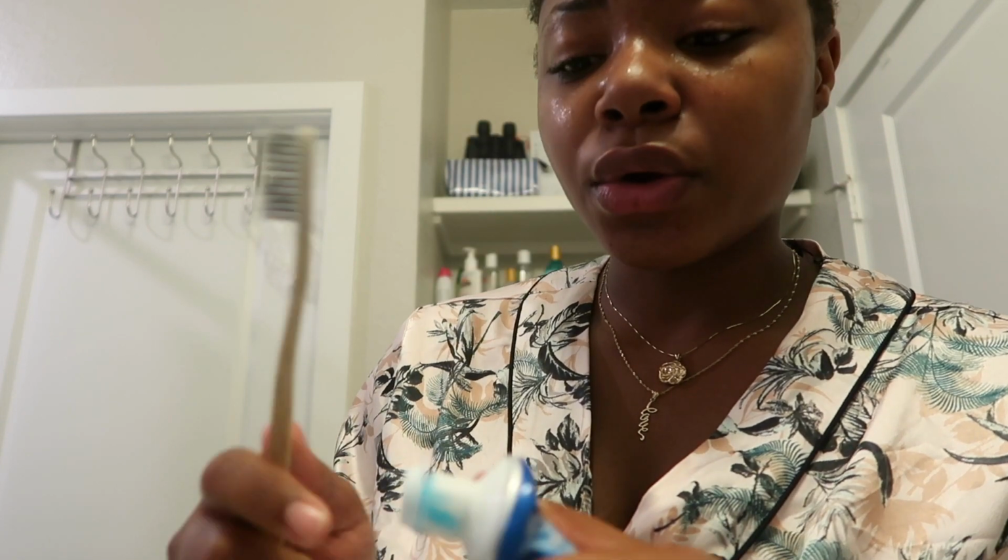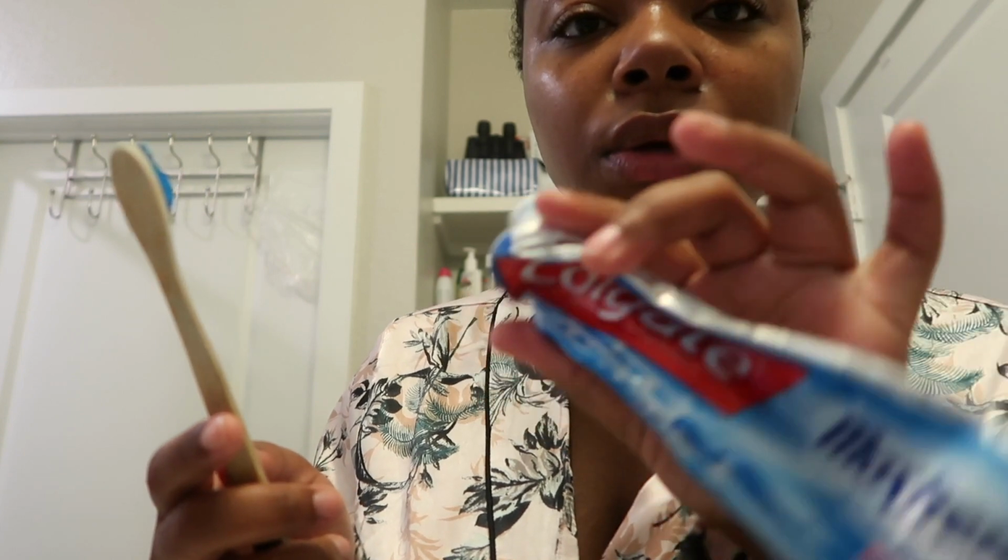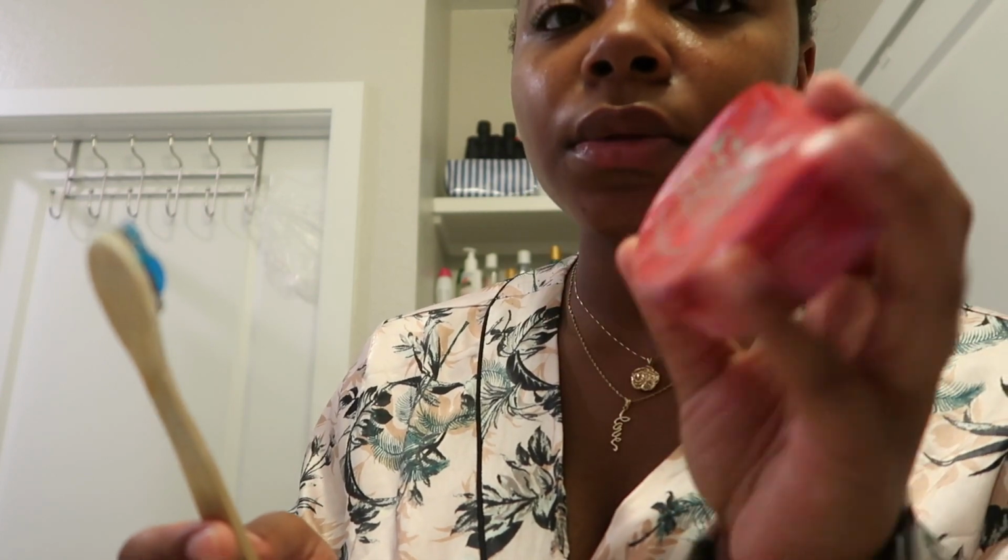I've been using charcoal toothpaste, but for the past few days, I haven't been able to find my charcoal toothpaste. I don't know where it went. So for now, I'm just using regular old Colgate Max Fresh with whitening. I wear retainers at night. So I'm gonna brush my teeth, put on my retainers, and that's pretty much gonna be it for my nighttime routine.